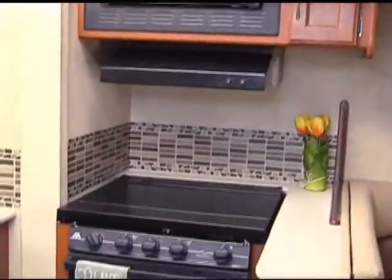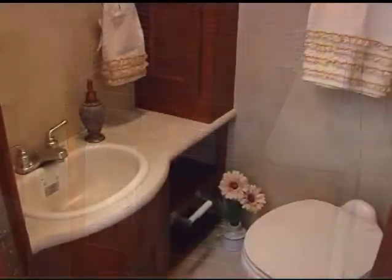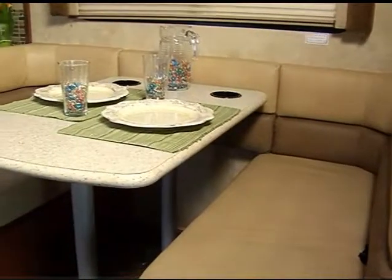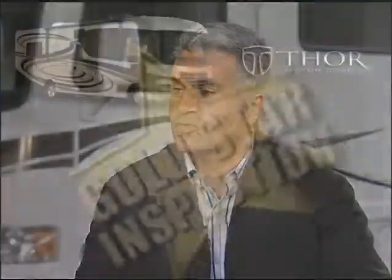Sure. From there, what we do as Thor Motor Coach starts with how we design and build the coach. First off, we assemble with all the name brand appliances. So all the things that you're going to find on $200,000 and $300,000 and $400,000 coaches are the same brands of appliances and materials that you're going to find in this coach. So the quality is there, but we also do something called Gold Star Delivery.